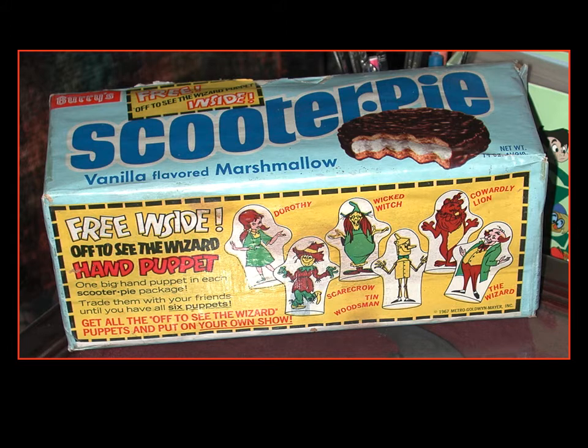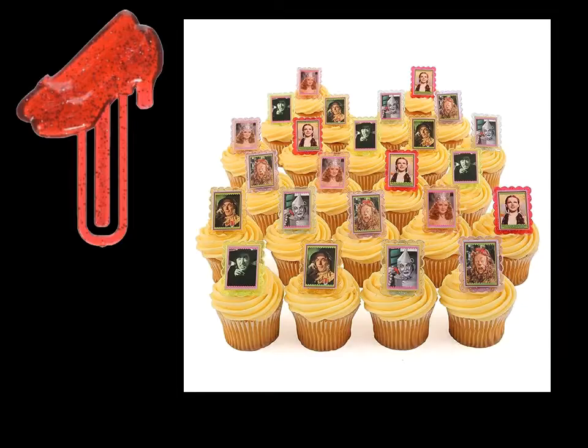But back to Oz. Another collectible baked treasure that I've only seen in Willard's extraordinary collection is this package for scooter pies, sort of a chocolate-covered sandwich cookie with marshmallow filling. Like the Jiffy Pop you saw earlier, this product promotes the Off to See the Wizard cartoon. Printed plastic hand puppets were packaged inside.